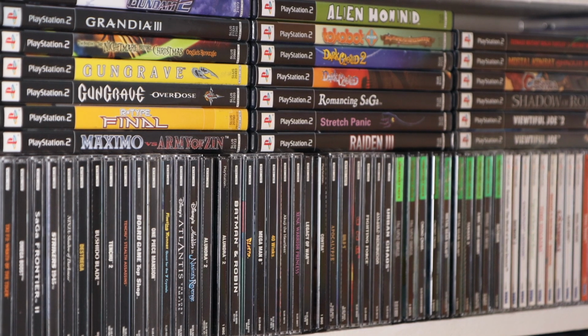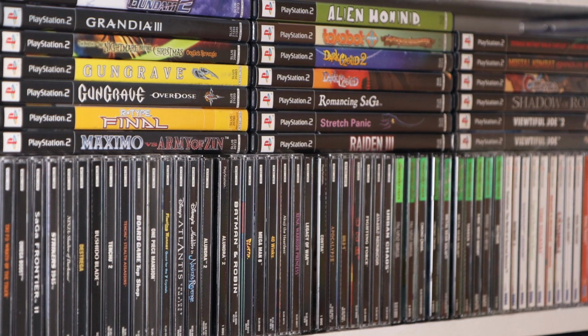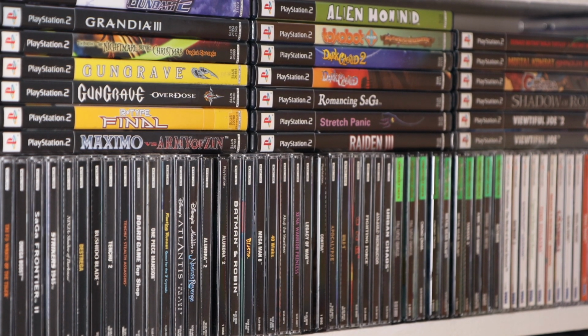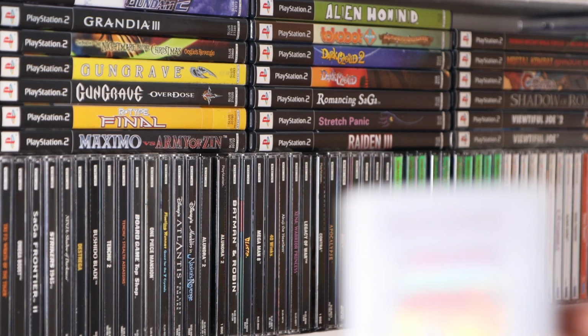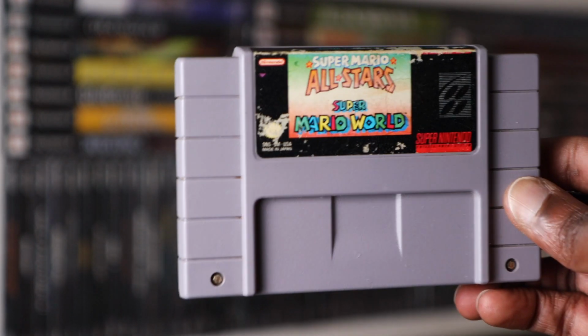All right, so that kind of knocks out all of the online stuff. Now we're going to get into the thrift store stuff. So I was able to do pretty well at some of the thrift stores. First game that we picked up was Solar Striker for the Game Boy. So, a space shooter. Then we also had Mario All-Stars.